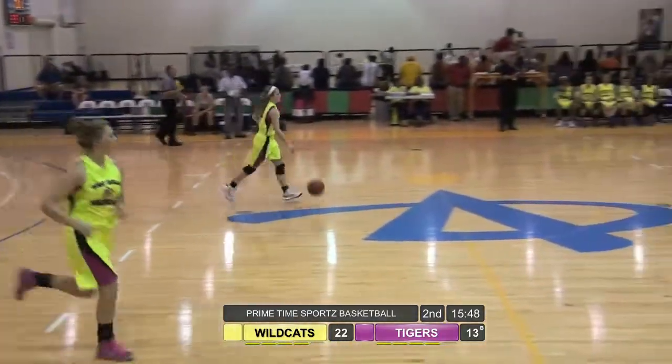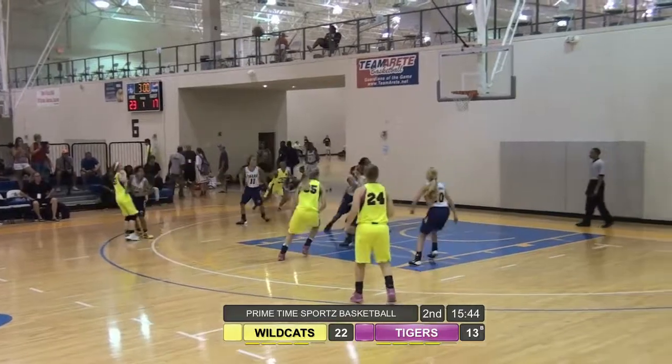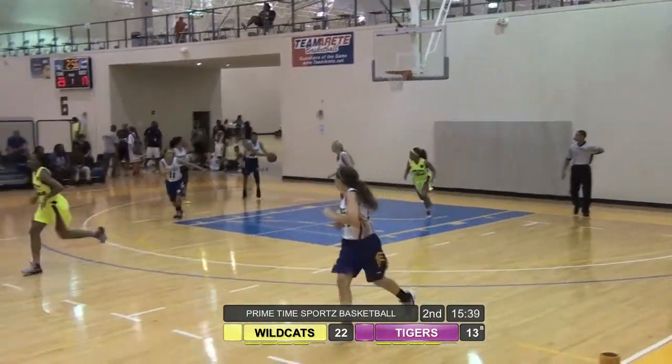22-13 our score. Wildcats looking to keep things going here in the second half. A 3-ball from Lenore is no good.